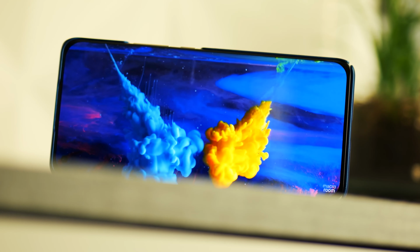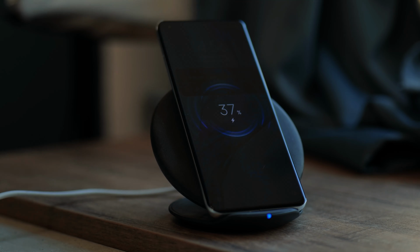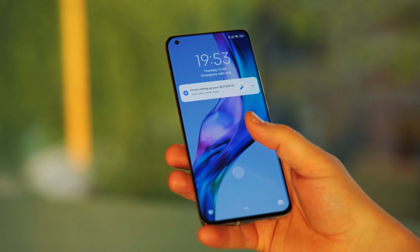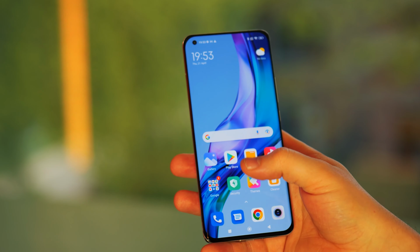In terms of battery, we have a 5000 mAh battery inside that you can charge up with the included 67W charger or wirelessly charge it at that same rate. And of course you do have reverse wireless charging, which is at 10 watts. The fingerprint scanner is sadly an optical one, which basically means it's a camera that is scanning your finger.